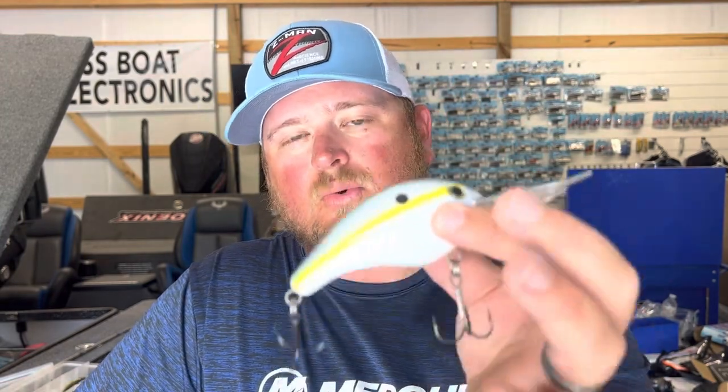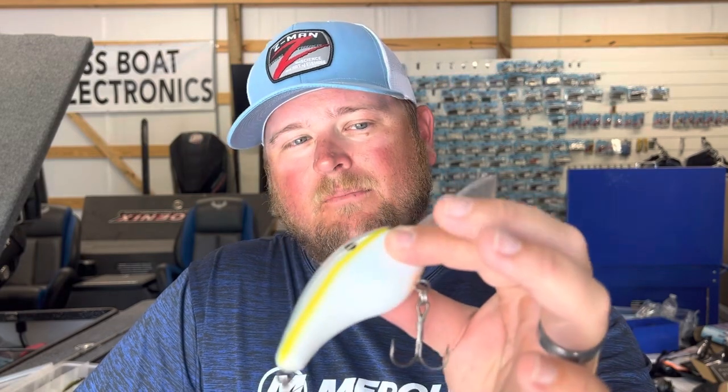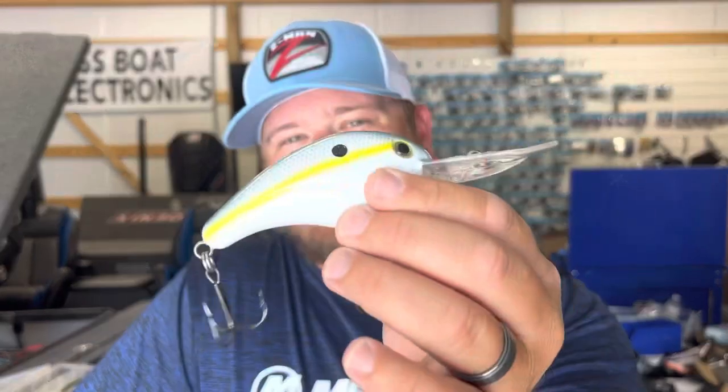I'll still use 12-pound test on this, but this bait right here will dive down to like 25 feet pretty easily. In fact, yesterday I was throwing it out in 25 foot of water and watching it, on a decent cast, get all the way down to the bottom with my forward-facing sonar. I could see that. It's really hard to feel anything other than this bait because it's creating so much resistance.